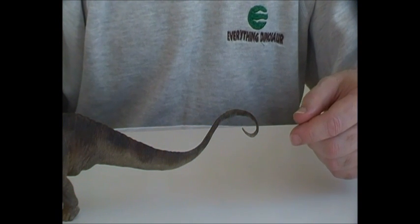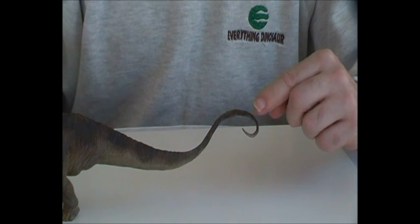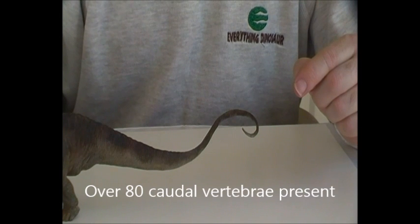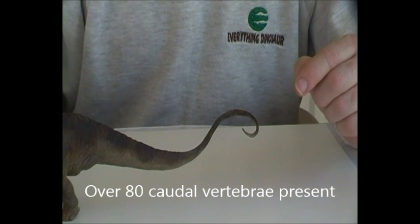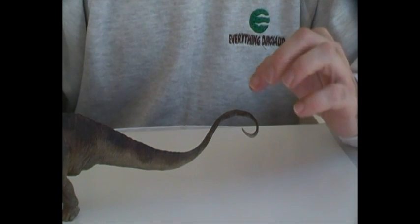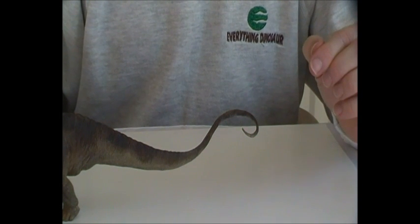The tail is very long and very thin at the end. The tail of Apatosaurus was indeed very long. It had some 80 plus bones in it. The tail in the model is held off the ground and curved round on itself, resembling a whip. This is very typical of modern interpretations of the tails of diplodocids.